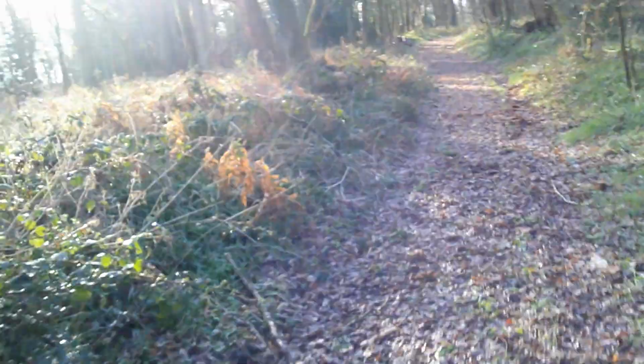This is where you've got to be careful, because this is where the rangers might be doing their morning patrol. And this is what might get me in the shit. Be a little bit careful. Just coming out of the forest, gotta be careful, and it's really slippy. And there's the fence.